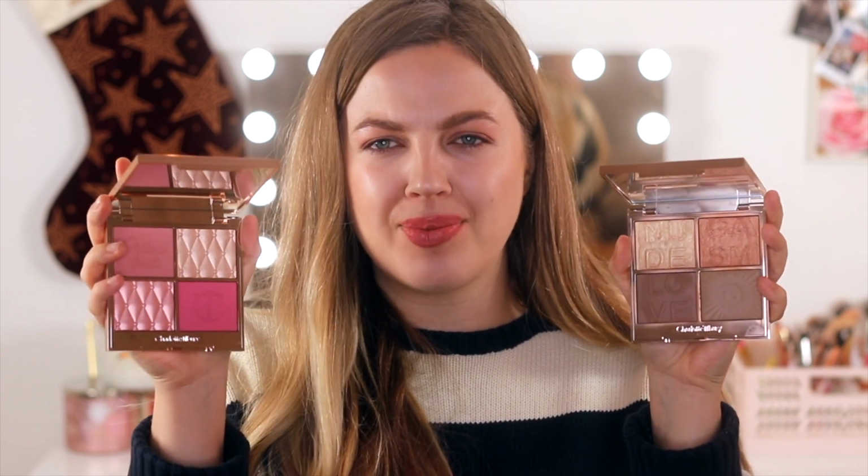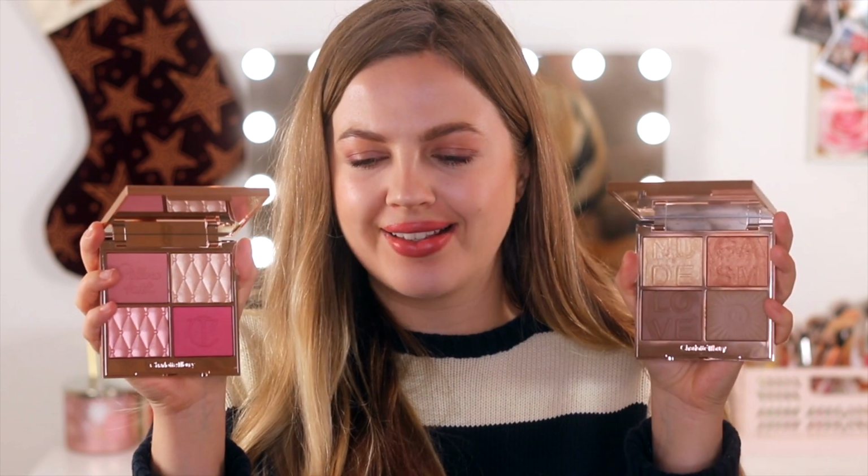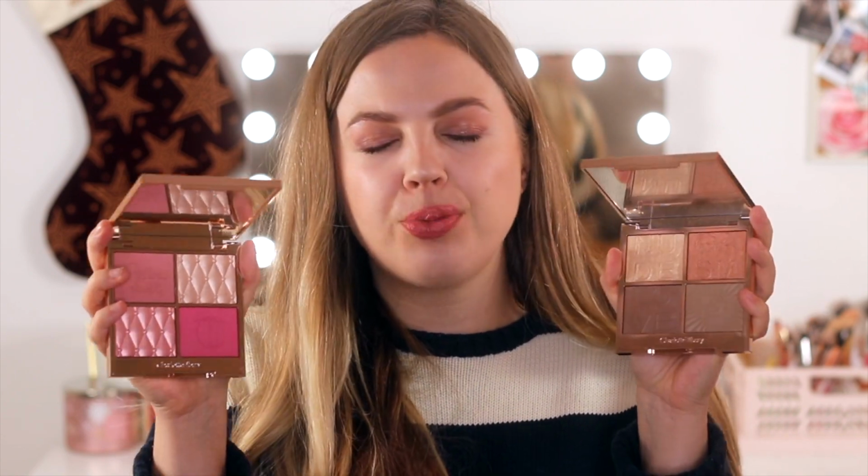I really wanted to show these side by side. This is the Nude Gasm and this is the Pillow Talk palette. Now there is a big difference in terms of the shades. They are the same type of product. They're both a 4-pan face palette, but when you look at them, they're 2 completely different palettes.